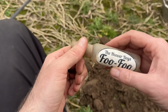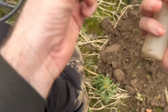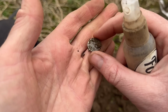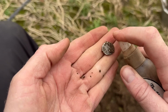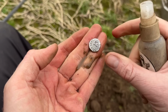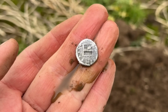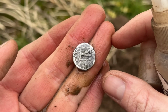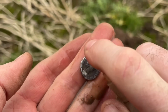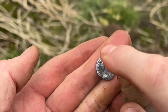Well, Hoover boys, you missed this one. It's about all you missed, to be honest. There you go. What did I tell you? Big tree. Yeah. See, we've got a marker in this field that we can use. It does look like a nice coin. It is a lovely coin. It's like a square box on it. Well, I think we've got a pretty clear head. We do. There you go.